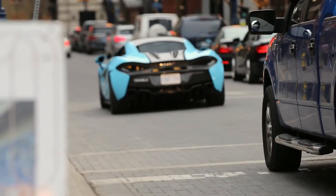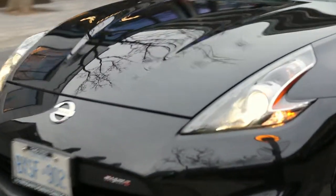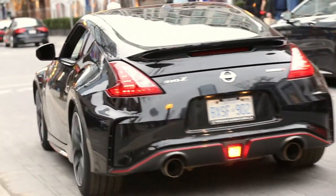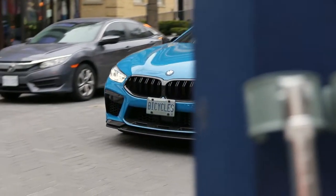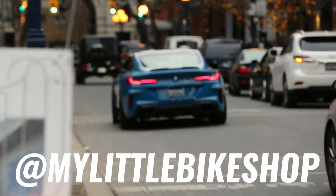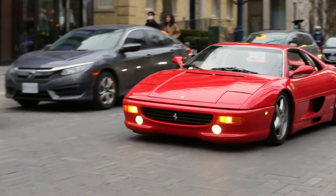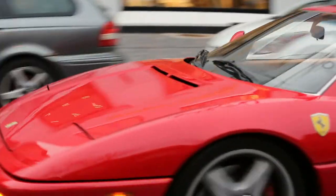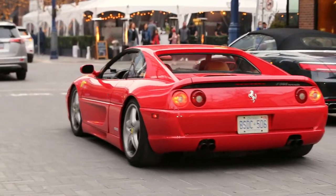It's my buddy's new McLaren. The 370 Nismo. Oh! Is that a Ferrari? Is that a camera? And himself. Whoa, what is up, brother? That is sick. Yes. Unreal. Sick, dude. Sick. Oh, it's Rocking Reds. I know him.